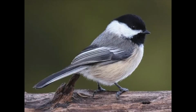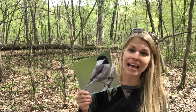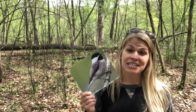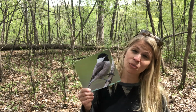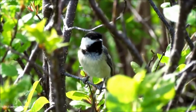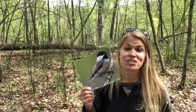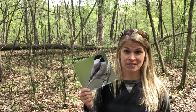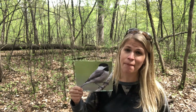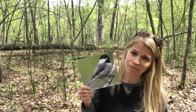This is a black-capped chickadee, and it's pretty common in Minnesota and in forests. They're fun to listen to because they have a song and they have a call. Their song sounds like this. Sweetie, sweetie. Their song is to tell other birds that, hey, this is my territory, this is where I'm gonna be. Or it's to find a mate, a boyfriend or a girlfriend.